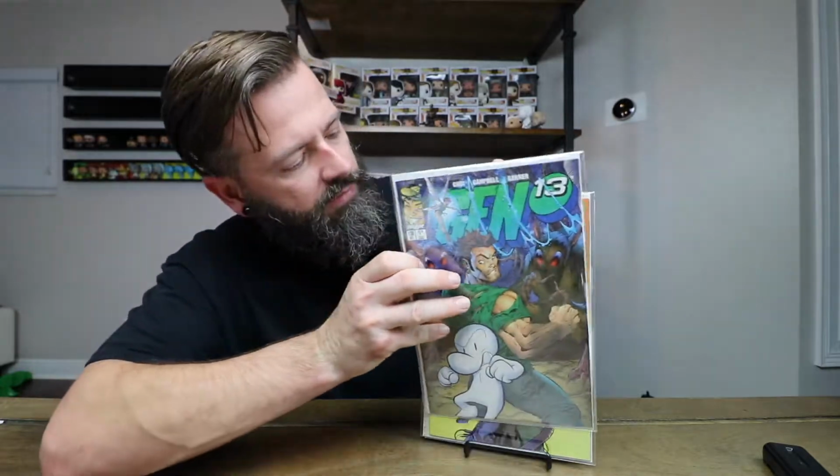It's the Adam Hughes book I paid 50 cents for. This one was 50 cents. And the Gen 13 was 50 cents. The first two books, the Danger Girl was $4 and the Swords of Sorrow was $4.